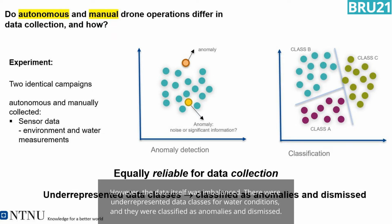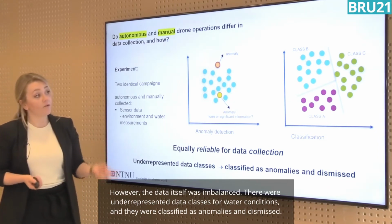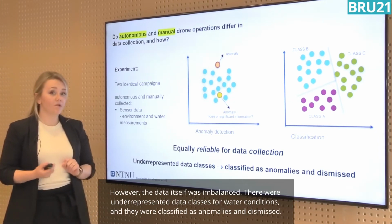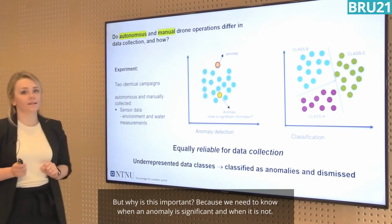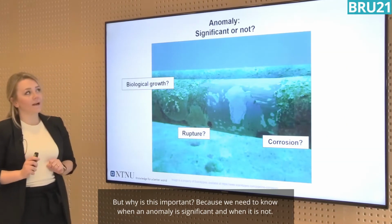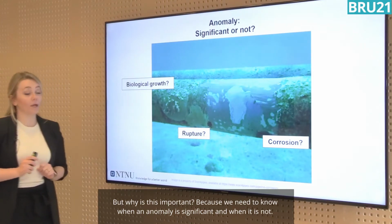However, the data itself was imbalanced. The data classes for water conditions were underrepresented, and then they were classified as anomalies and dismissed. But why is this important? Because we need to know when an anomaly is significant and when it is not.